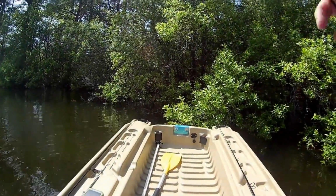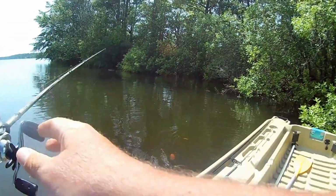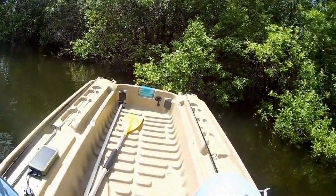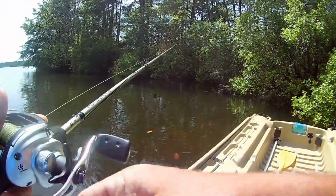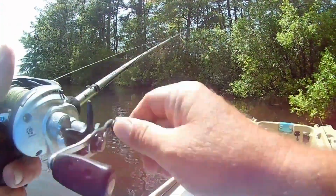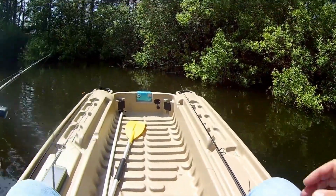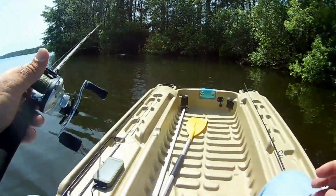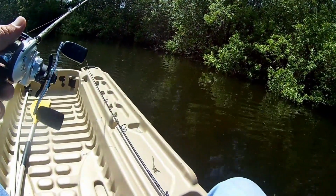Alright, we have less than 30 minutes left in this challenge, and so far we have exactly butt kiss. We have nothing, no fish. All I need is one. It doesn't matter how big it is, how small it is. All that matters is I get one.